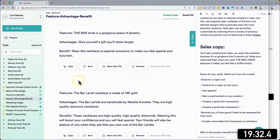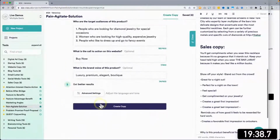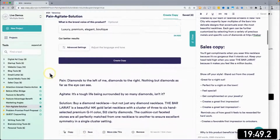Let's try some other tools here. Usually with luxury we don't go into pain points, but we could try pain, agitate, solution, and see what it comes up with. You might have a pain if you don't have a beautiful piece of jewelry to wear, right? It'll probably dive into that.